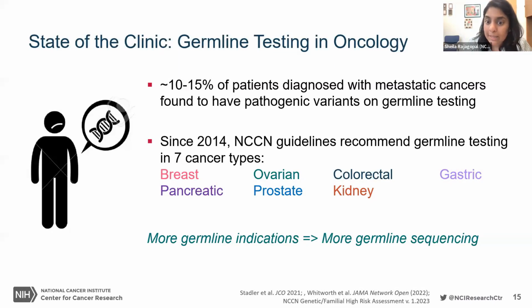For those who may be less familiar with one aspect or the other, I just wanted to cover some brief reminders of where we are in terms of germline testing from the oncologic perspective and from tumor testing in the oncologic perspective. In terms of state of the clinic, across multiple papers, when we look at patients who've developed metastatic cancers, about 10 to 15% across cancer types have been found to have pathogenic variants on germline testing. Since 2014, NCCN guidelines have increasingly recommended germline testing in now up to 7 cancer types. That's actively changing, breast being one of them, of course. If there are more indications for germline testing, and certainly even within breast cancer, those indications are evolving rapidly, there's generally more context for germline sequencing.